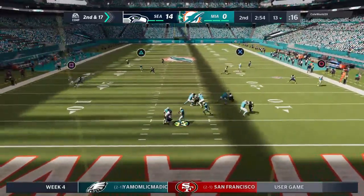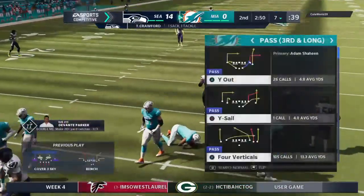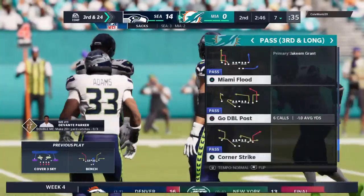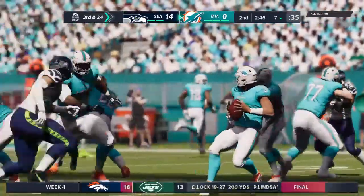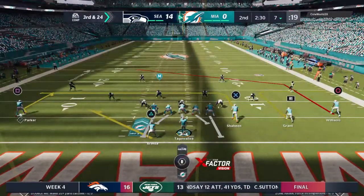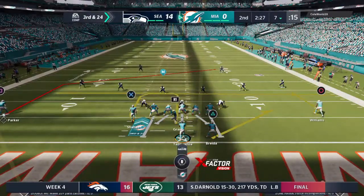From the gun, it's Tua. And he's taken down. Back at his own 7. The sack there by Tyrone Crawford shooting in to make the play. So, Brandon, we sat in with a lot of coaches, and when they talk about things they want to accomplish offensively, I'm not sure that sack and sack are on their play sheet. After the sack, they'll come up now 3rd and long.